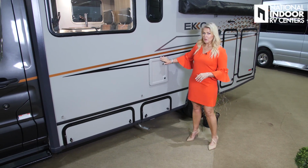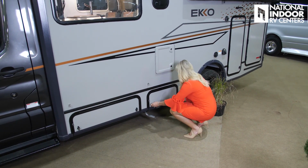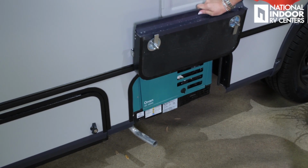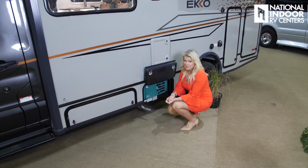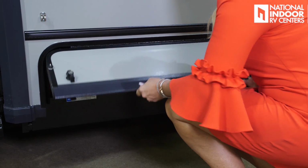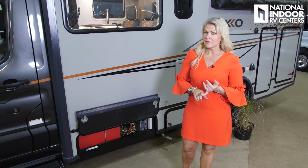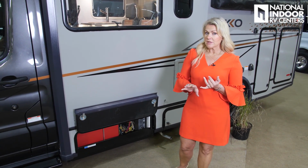All right, right below our cassette tank, we've got our 2800 watt quiet gas generator. This meets or exceeds all national park standards. All right, in our last compartment here, we have our lithium battery. So we have one lithium battery that will provide 350 amp hours.